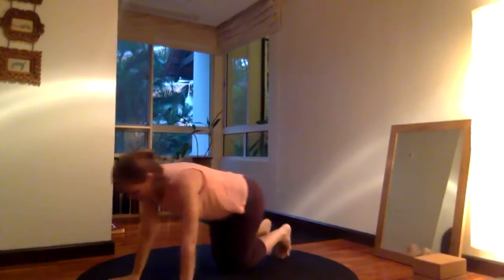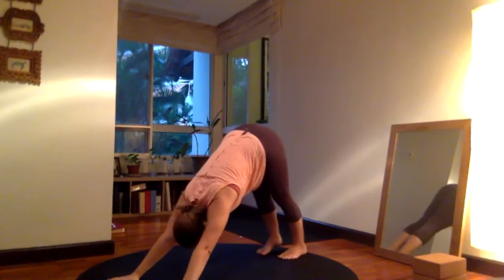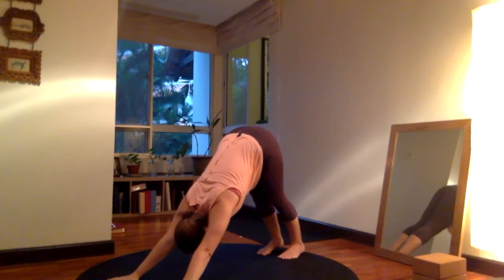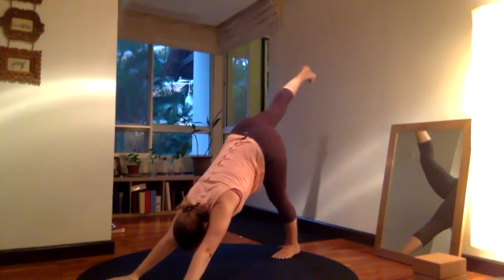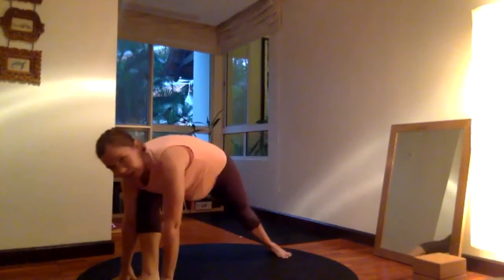So if you'd like to join for this third and final flow, we'll come into our downward facing dog. You can stay right there in your child's pose. Deep inhale through the nose. Exhale, let it go. Inhale, right leg rises. Full deep breath here. Exhale, bring it forward. Step it through. Prepare for your warrior two.